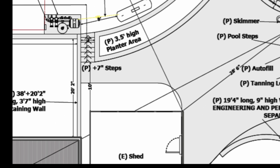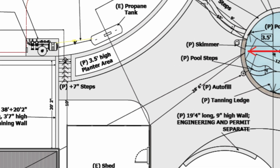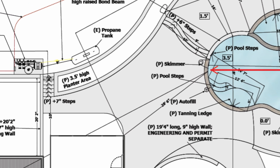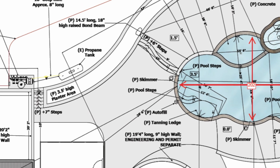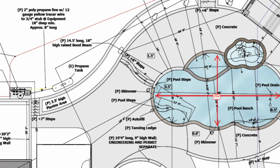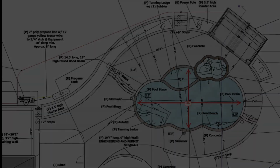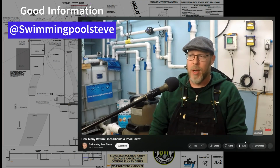Now, one of the things I do not like about DIY Pools and Spas engineering plans is they only give you the minimum pipe sizes, the bonding specs, jets per pump limits, but nowhere does it actually call out how many returns you need or where they should go. So how does a DIY builder who has no experience figure this out? Simple. You gotta lean on circulation best practices and your pool's geometry.